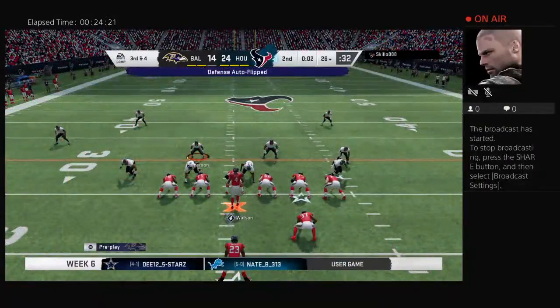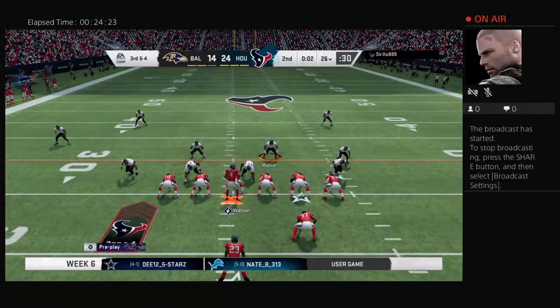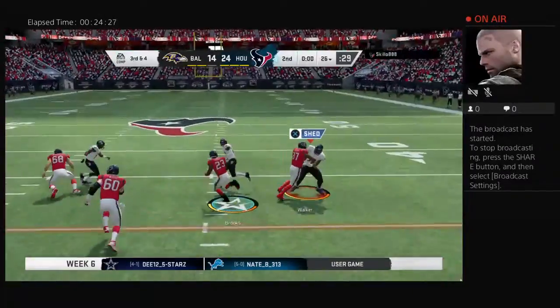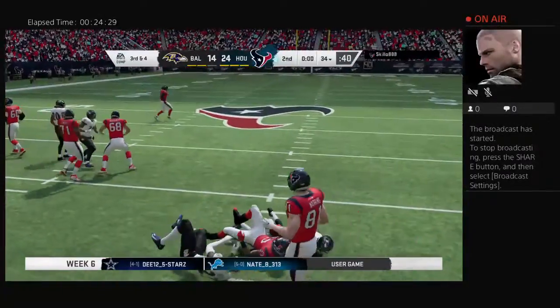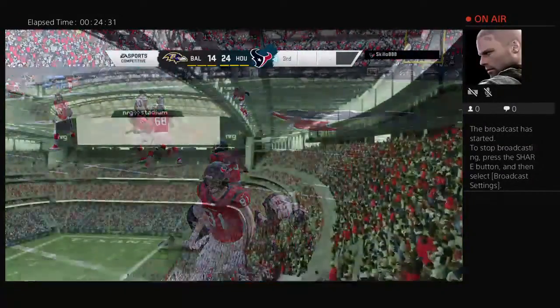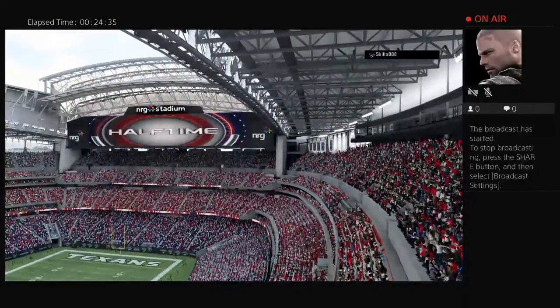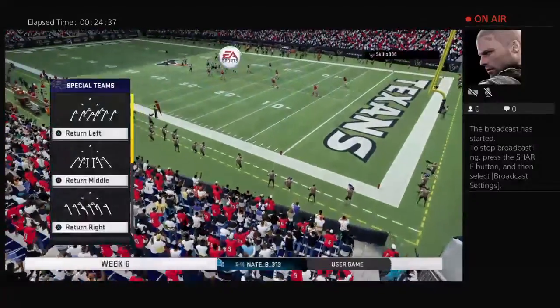Now they face a 3rd down and 4 after that incompletion on 2nd down. This time they stay on the ground. And he gets it to the 34. Good enough for the first. We have hit halftime. Still 2 more quarters to go. We'll take a timeout. We'll be back after this.